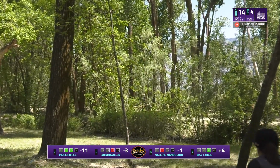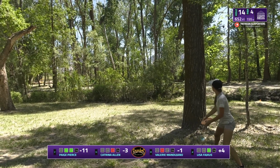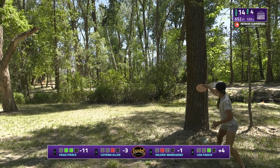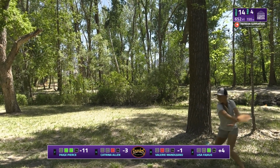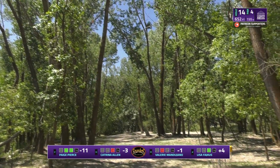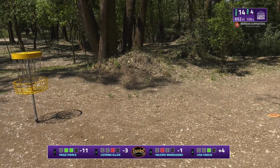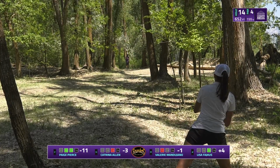That could have been a little higher, but she got lucky and snuck through a little gap, and now she's got a putt. A great line from Lisa. Yeah, that's what you want to do here. And Paige right behind that tree. Oh, big hyzer. Okay. I love the sound of the disc just chopping into the earth.